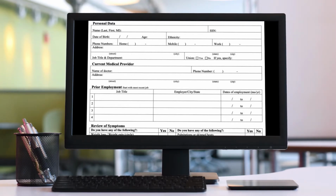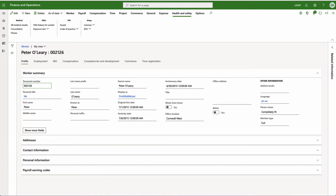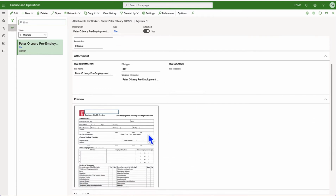Next, I'm going to show you how we can interrogate the system to get a copy of Peter's pre-employment screening form that he filled out. On the top right-hand side here, you can see a little paperclip with the number 1. This means that there's a single attachment to Peter's record. If I click on that, it will open up a view of that particular file, as well as some information about it. So we can see that it's his pre-employment medical declaration, and the system will show a preview of the scanned document. The example I show here is a blank form. It is just to show the principle.